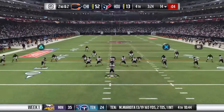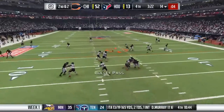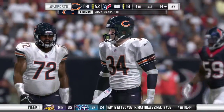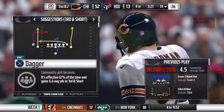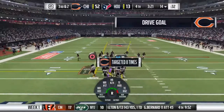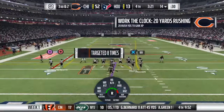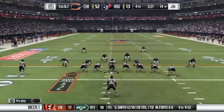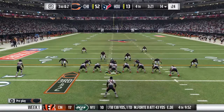Time running out here on the play clock. Back to throw here. And that one is incomplete. He just dropped it. But they're up big on the scoreboard, so maybe he can chuckle about it later. So many offenses want to include their running backs into their passing offense and be able to swing the ball out or check it down to them. But sometimes those guys are just not as comfortable catching the ball as they are running it.